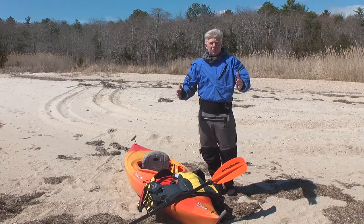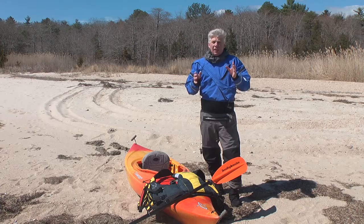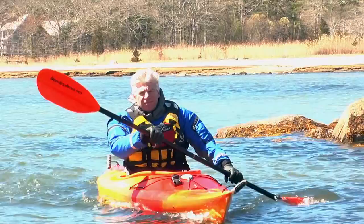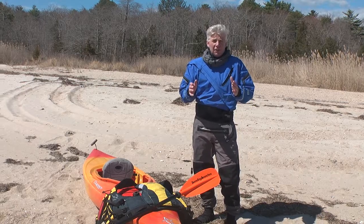Which brings us to this interesting garment. It's called the dry suit, and it's a great item to consider purchasing if you do a lot of paddling in cold water, or even if you paddle a lot in foggy, cold, rainy conditions. It's a great item if you're a kayak fisherman especially. The dry suit's made by Kokatat, and it's got a lot of really nifty features.